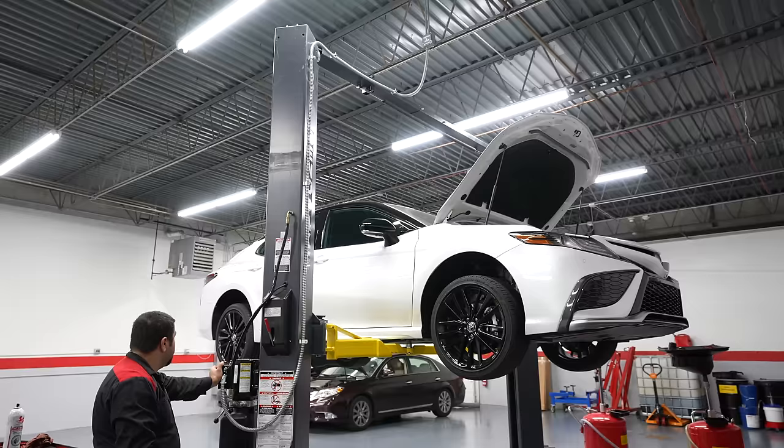It's stable. Something that the previous generation, which I did have, also did much better than the one before it. But this takes it to the next level. Things are very stable here. I really like that. The other thing I like is the technology.